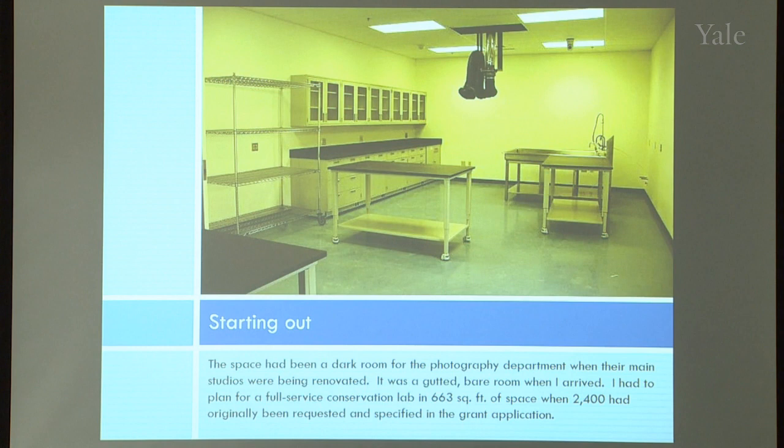they're like, well, things have changed a little bit. We're still going to do the collaborative conservation facility, but meanwhile, we have a temporary conservation space for you in a swing space building on campus where, when we're renovating the art studios, we put their offices. So they gave me this space, which was formerly a photography darkroom for the art studio.